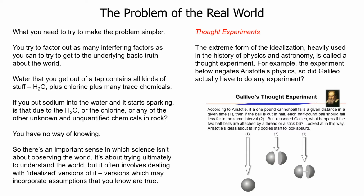Since it's still one object, obviously the two pieces are connected and the thing falls the same way the whole cannonball would. But you can make that spindle so small that it disappears, and then you have two objects. And logically, and by extension in this thought experiment, those two halves should fall the same way as the whole cannonball did, which is a negation of Aristotelian physics that says that large objects fall faster than small objects. So is this valid, this thought experiment? It's actually correct. But do we know it's correct when we never actually do the experiment?